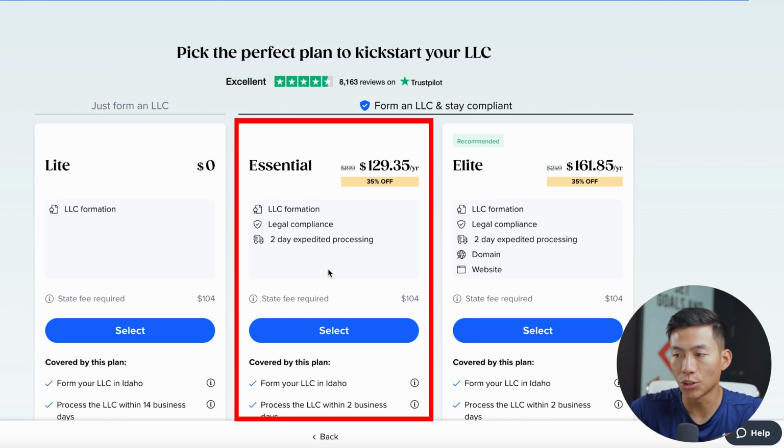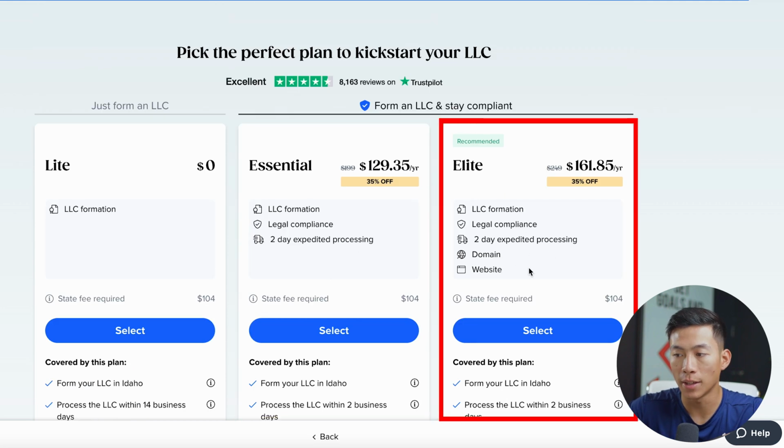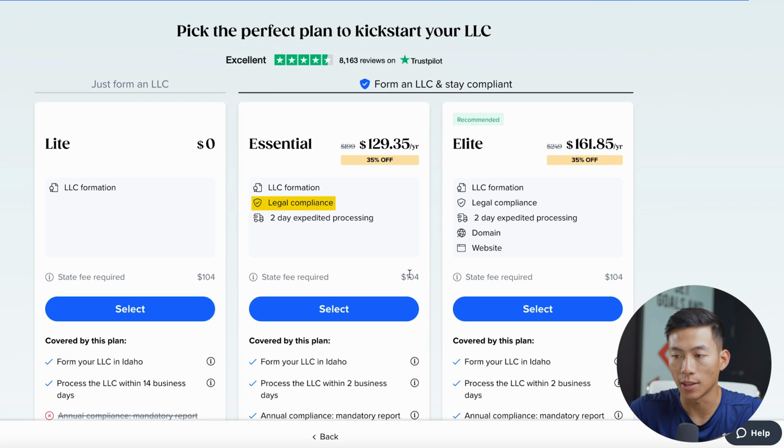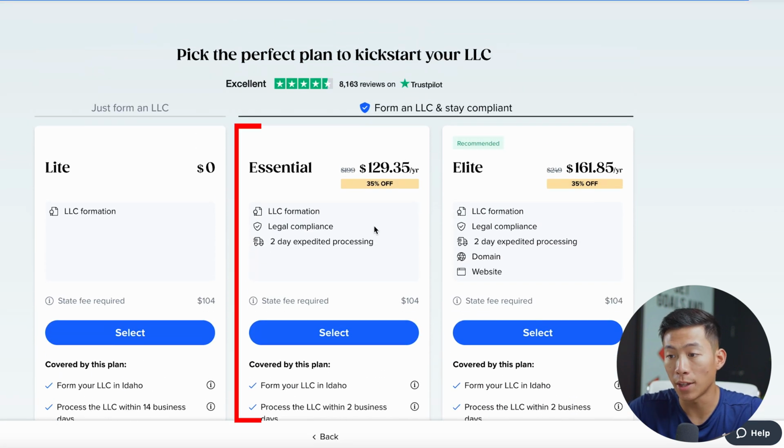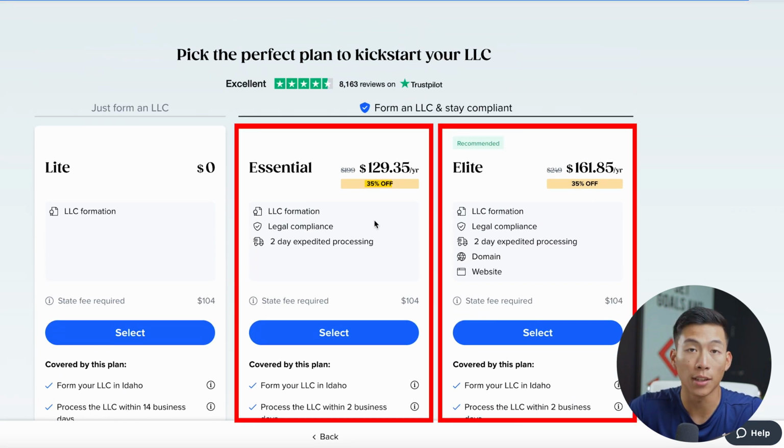Now, when it comes to the essential plan and the elite plan, this is what they recommend. You're going to get a bunch of other stuff. You're going to get the legal compliance package. You're going to get 2-day expedited processing. And then with the elite plan, you're also going to get a domain name and a website for your business. So a ton of value. You guys can choose whichever one that you guys want, but we do recommend either the essential or the elite since you guys are getting the 35% off.